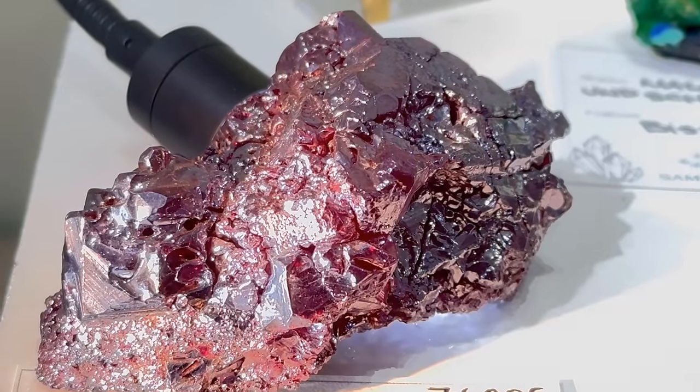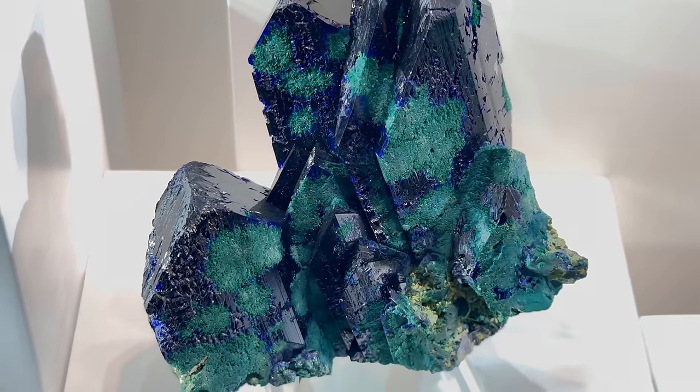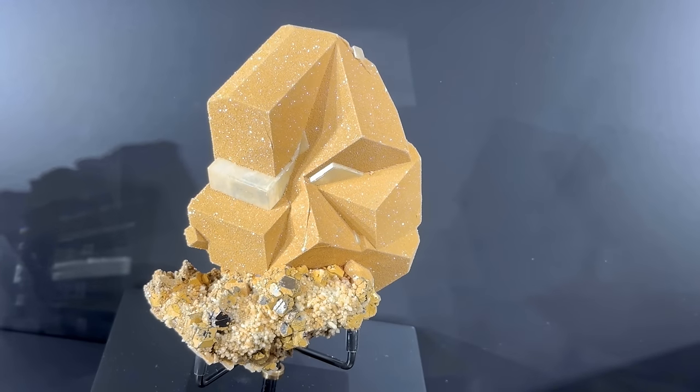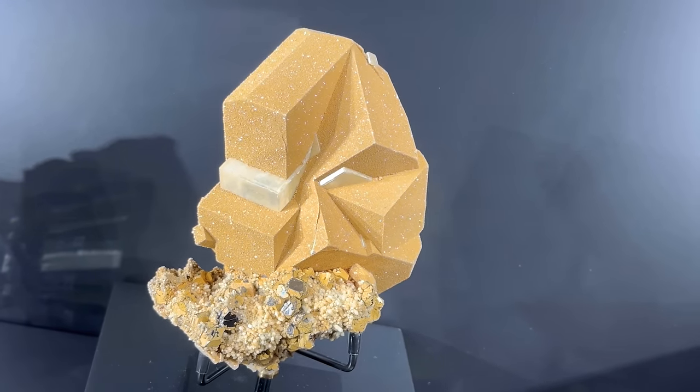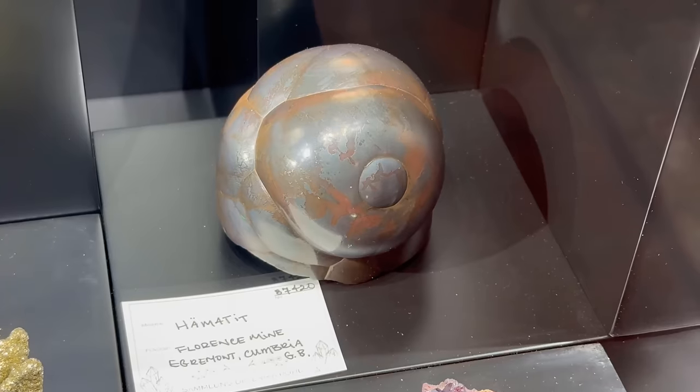That looks to be translucent red. I think those are azurite crystals growing on top of malachite. But that's just a guess. And yes, this is natural. That is not glitter glued onto the surface of something. That is natural. Again, that's hematite.